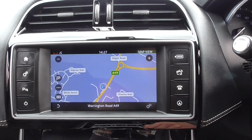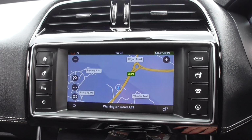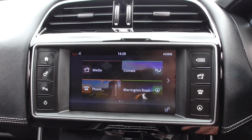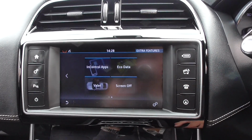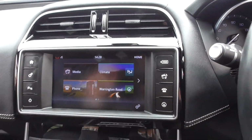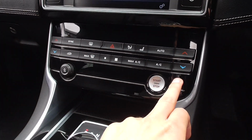Full satellite navigation. Now, these vehicles do come with SAT NAV pre-wire, but not all of them do have the satellite navigation SD cards put in. So when you're looking to buy one of these cars, make sure that they do come with the SAT NAV SD card and not just the pre-wire. InControl applications, eco data, that's all found through the system. It's a dual zone climate control, so the passenger can have a different climate to the driver.